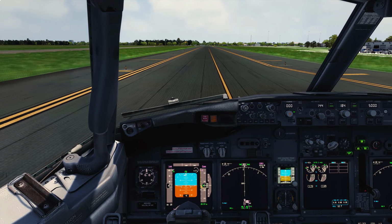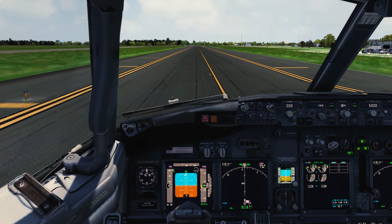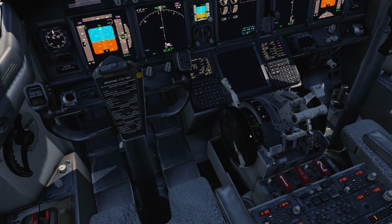American 1481, monitor Orlando Tower 118.45. Monitor tower on 118.45, American 1481.